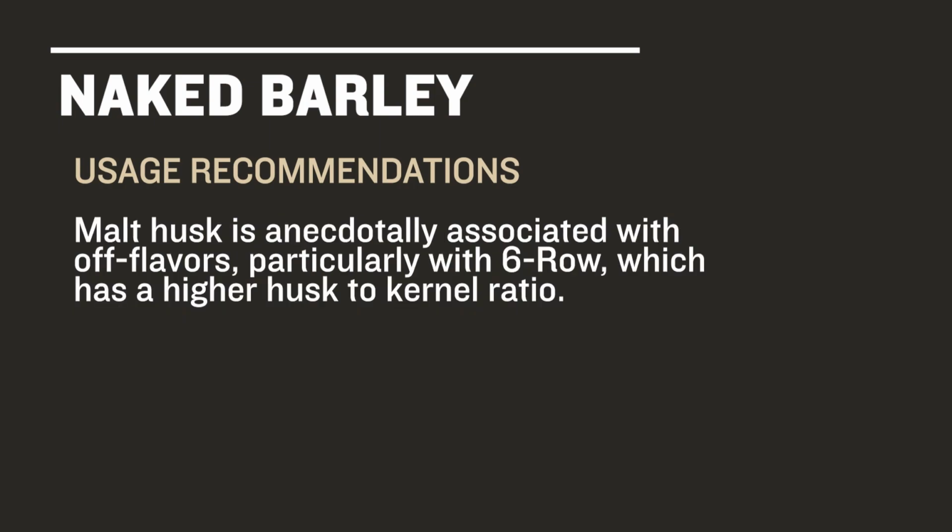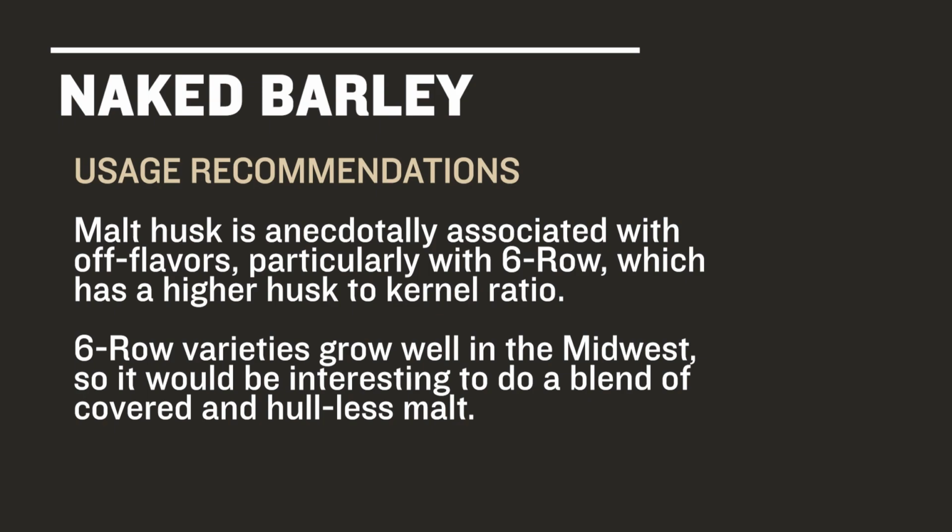He also said that husk is anecdotally associated with off flavors. He's heard this criticism of six row in particular, which has a higher husk to kernel ratio than, say, two row malt. Also, six-row varieties grow well here in the Midwest where we're located, so he thought it would be an interesting idea to do a blend of covered and naked six-row as part of our analysis.